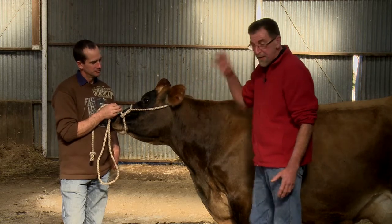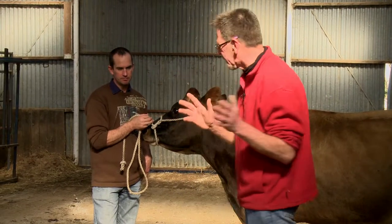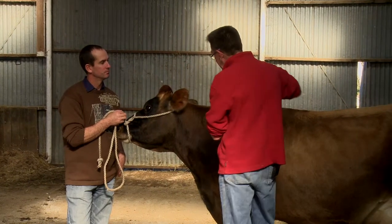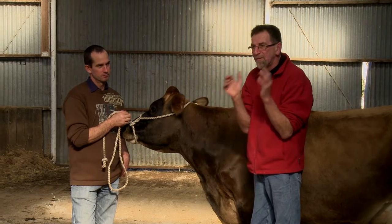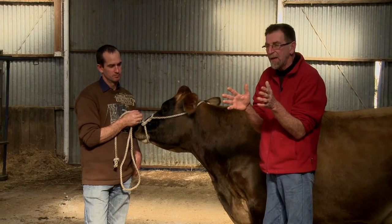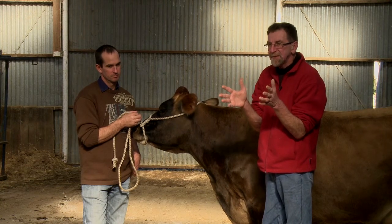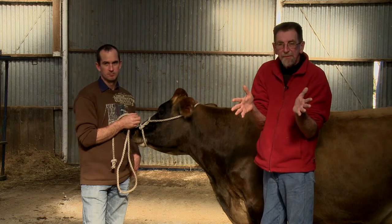Okay, so because in all cows there are only 7 vertebrae, those cows which have a long neck like this cow has will have individually long vertebrae. Now if they've got long vertebrae in the neck region, it's not surprising they're going to have longer vertebrae in every other region of the body.